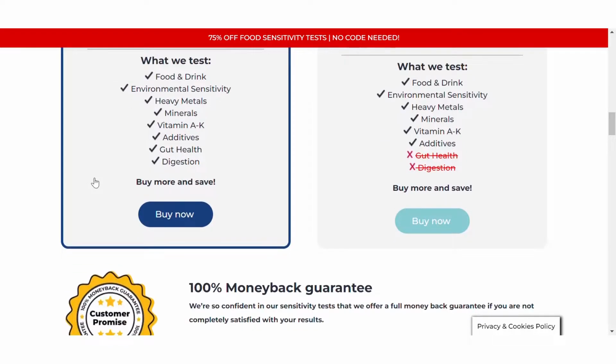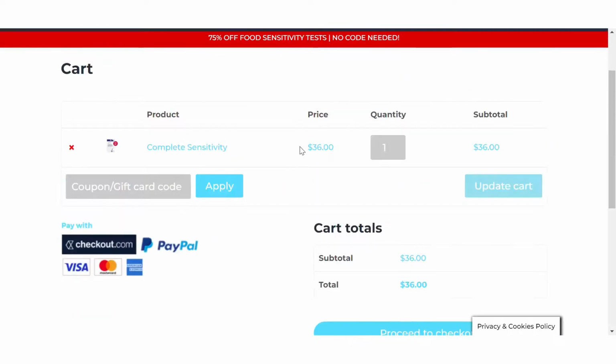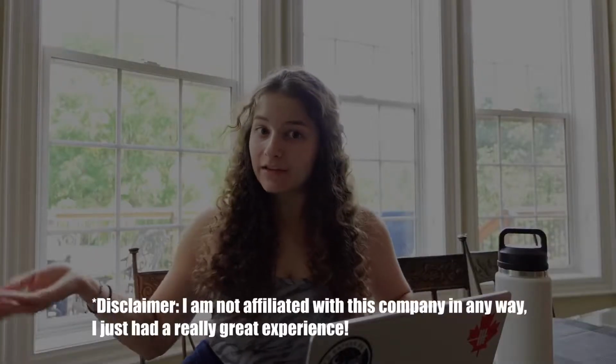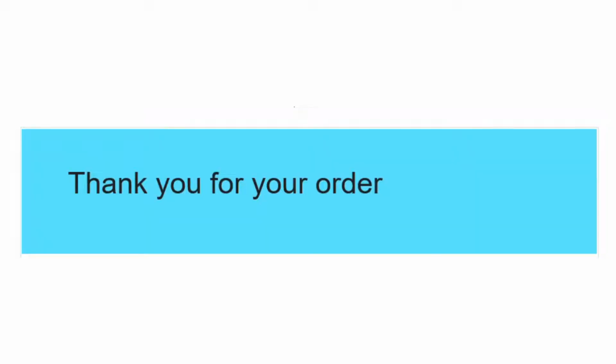The company is called Check My Body Health, and they're actually Canada's most comprehensive sensitivity test. So I thought, hey, let's give it a go. This test does not only provide really great information about what food sensitivities you have, but also information about your gut health, so your bacteria levels there, also digestive enzymes, your vitamin levels, and other sensitivities you have that are non-food related. The process was very simple.